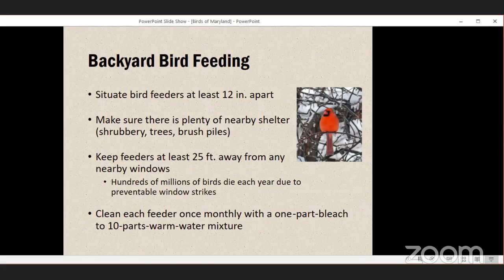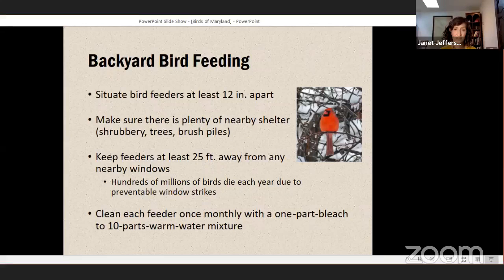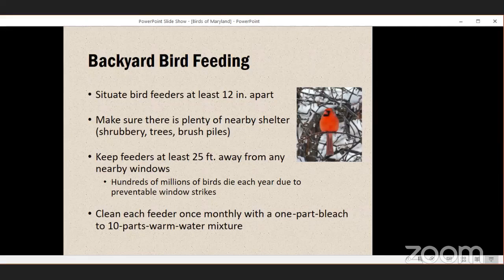Finally, I have actually spoken on this a bunch in the past. Keeping your feeders 25 feet away from any nearby windows is a great reminder because hundreds of millions of birds die each year due to preventable window strikes. If you keep them too close to your windows, the bird doesn't have experience with windows, and they just see inside your kitchen and think, "Oh, that looks like it could be a beautiful place to find some more seed," and then they don't experience the window until it's too late. So I think keeping it just far away enough is a really, really important thing.